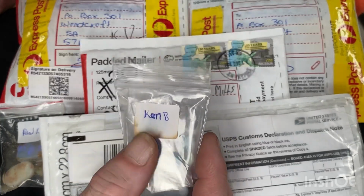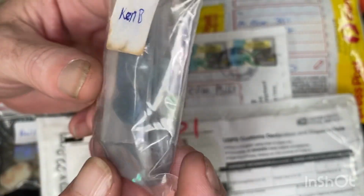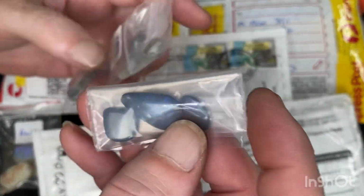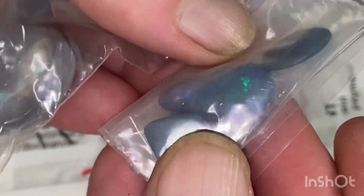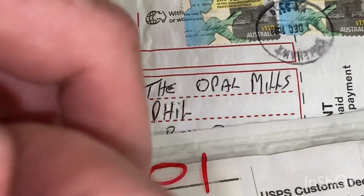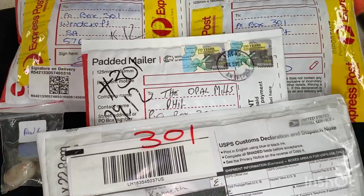So, first off the ranks, Kenneth. He's been waiting quite a while. He sent me some bits and pieces to see what I could do with. I ended up making some doublets. Let's zoom in a bit. If you remember these doublets, there's a bit of a carving. It's kind of a double-sided, what I could get out of it for him. And some little cut stones. And he's also sent another parcel though to be cut. So we're going to open that one first.